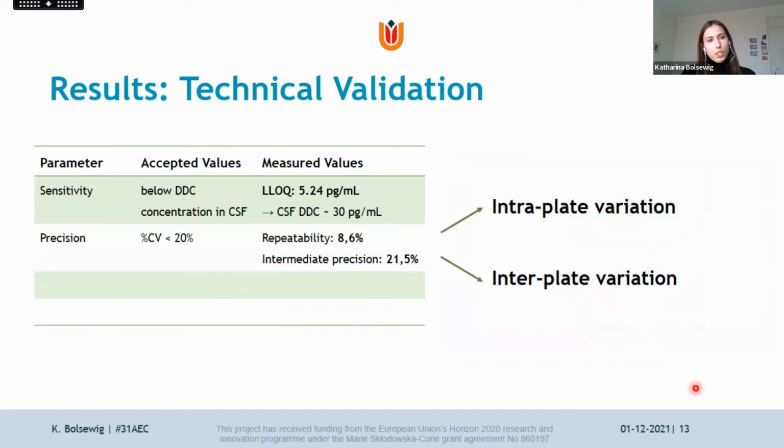Next, we were looking at precision of our assay, and here we were actually looking at two things. The first parameter being the repeatability or intra-plate variation, which gives us an indication about how much our measurements vary between same samples of one run. And in general, we accept a variation of 20%. So what we see for repeatability is that we can very nicely accept this parameter because it only has a coefficient of variation of 8.6%.